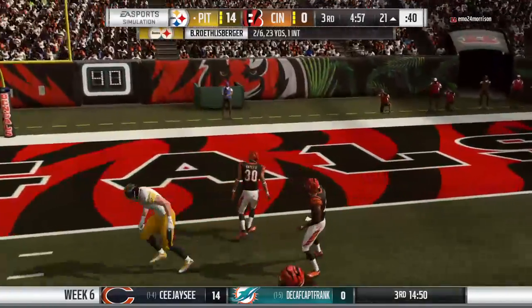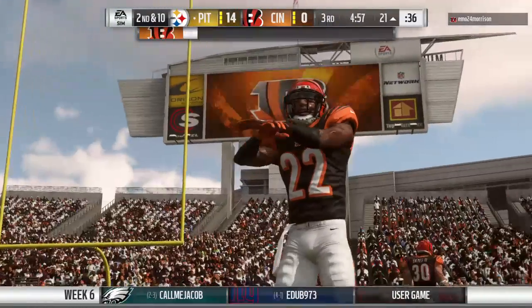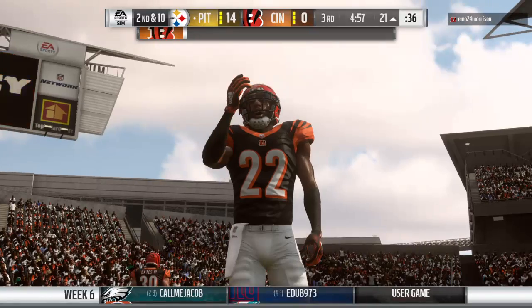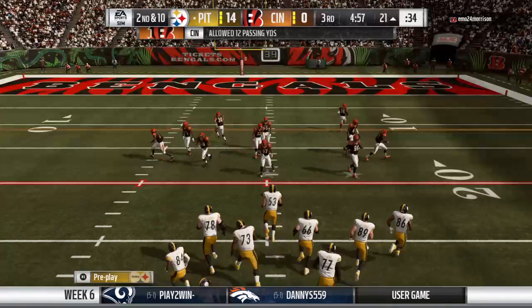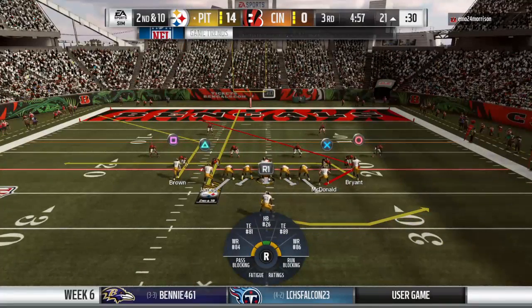He couldn't quite hold it. Got hit. Ball pops out. Incomplete. We've seen good cover skills on display throughout this game, really from both teams. And there's another nice example there of them making it difficult to complete a pass.